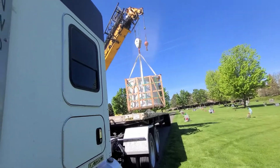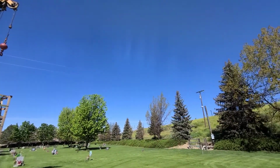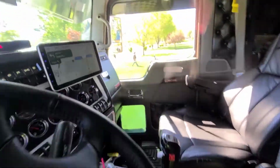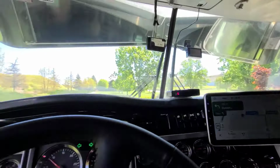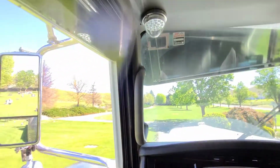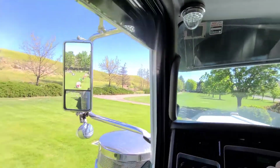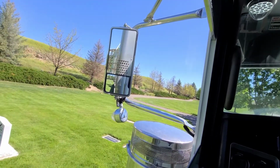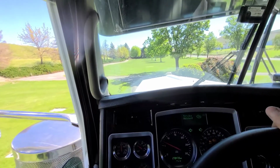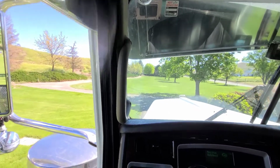There's power lines right there, so they can't set the granite until they get approval from the power company. I had to go right in there on the grass and get back out of there again.